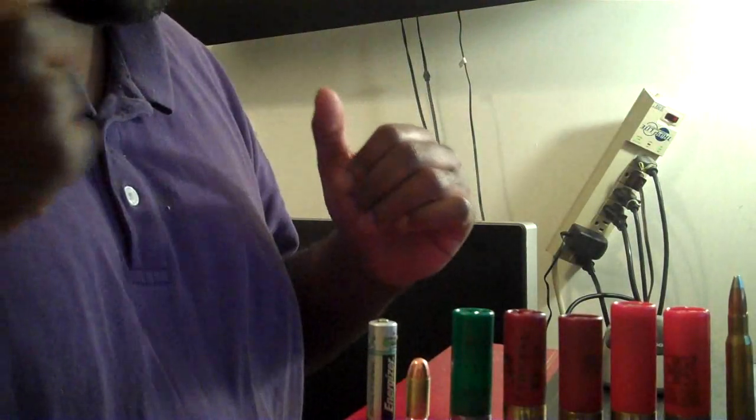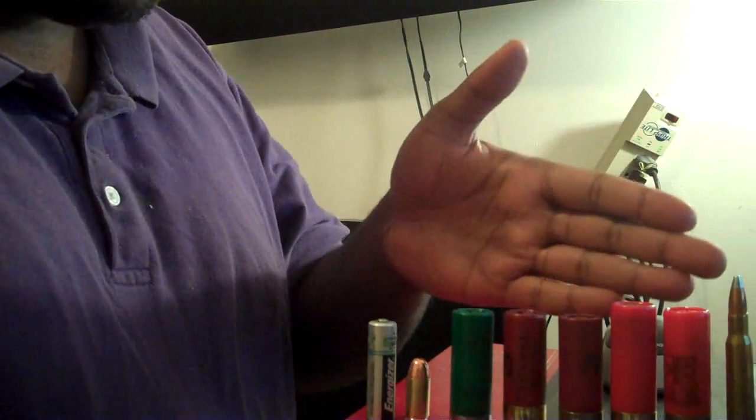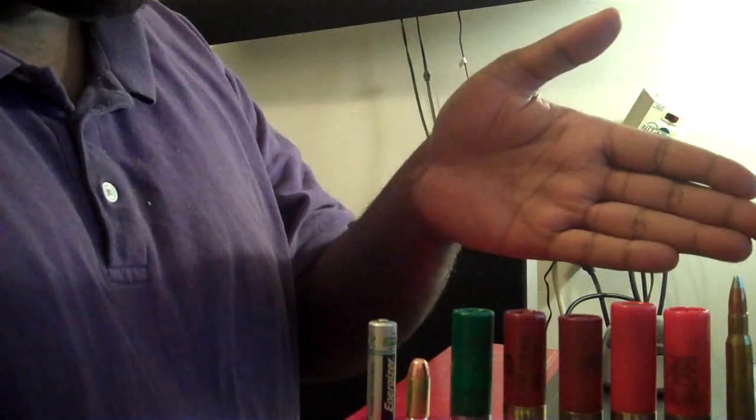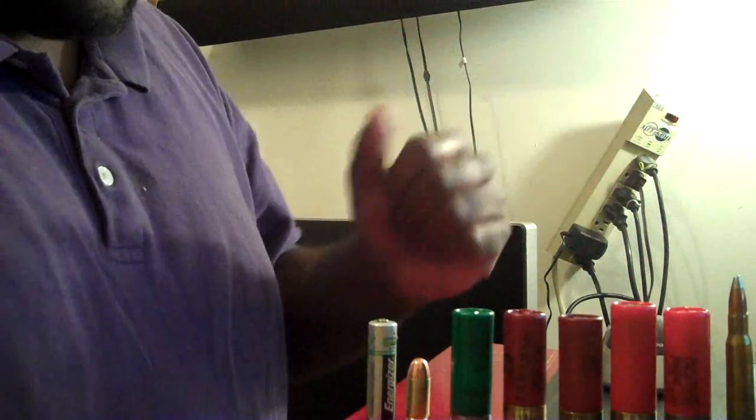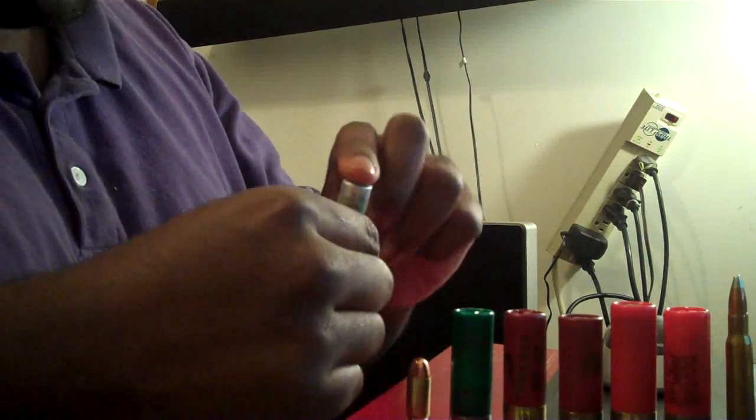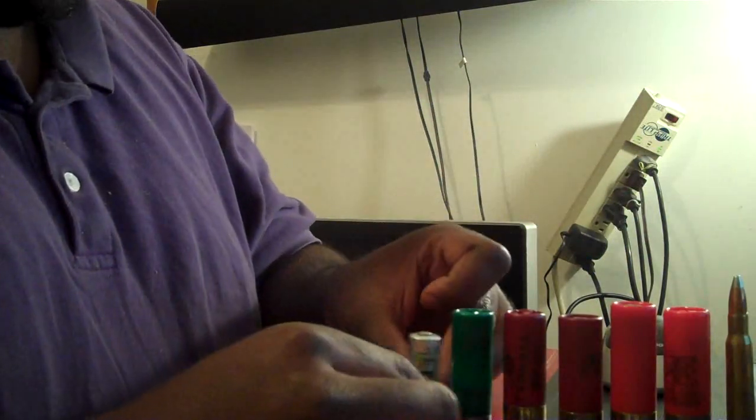Okay, these are the rounds that I've chosen for my preparation and my self-defense, and also hunting as well. Each round has its own little purpose, but I decided to show this AA battery right here to give you some type of reference to each round.